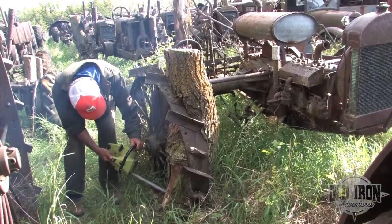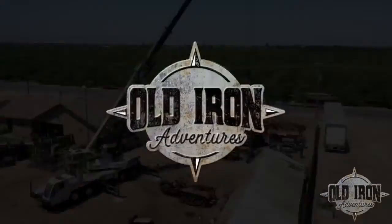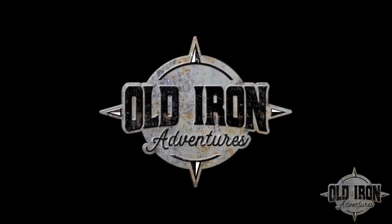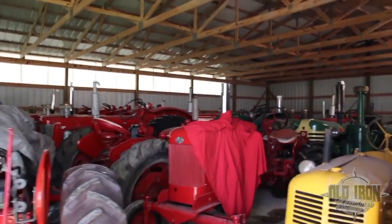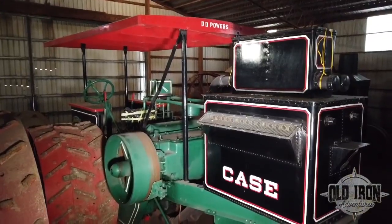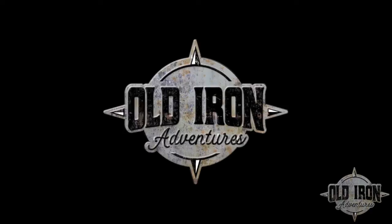Every day is different in the auction industry. You just never know what's coming next. This time, we dig out some dusty tractors in Illinois, head back to Iowa, and take a ride in a brass-era truck.